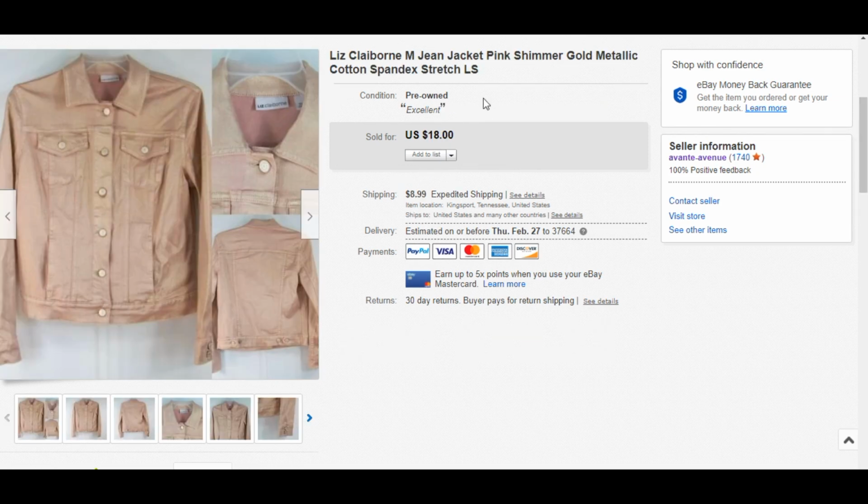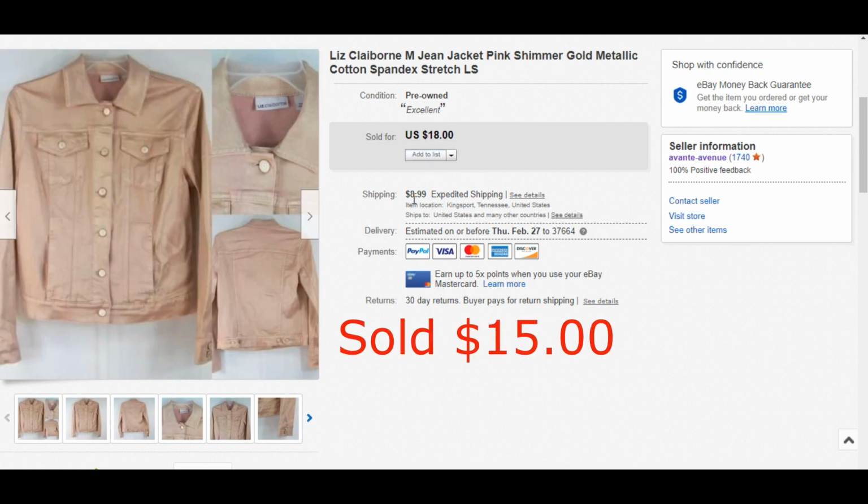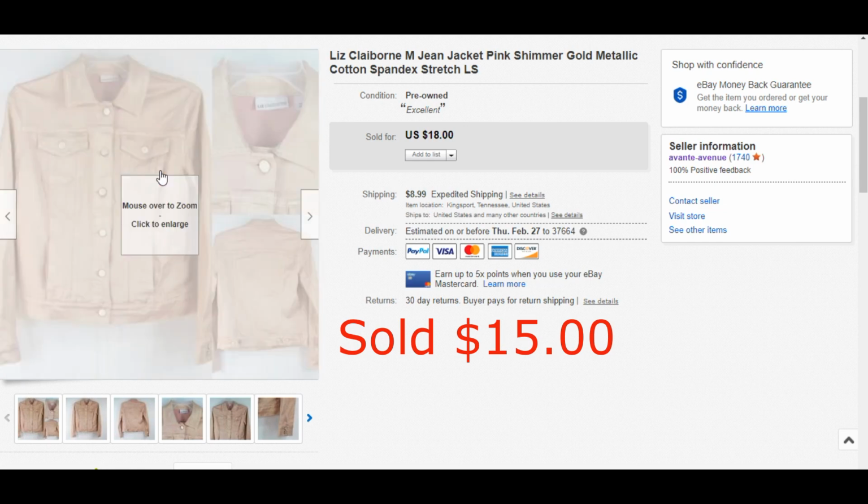Another denim jacket, only this one's just a little bit different. First of all, it's a Liz Claiborne size medium. Again, I didn't mark down my mediums on denim jackets. It's a pink shimmery gold metallic jacket. I did accept an offer of $15, not the $18, but the buyer did pay $8.99 to ship it.